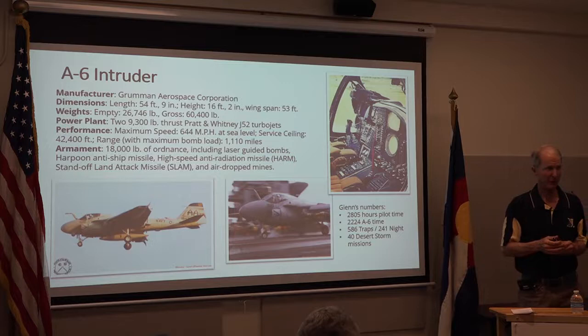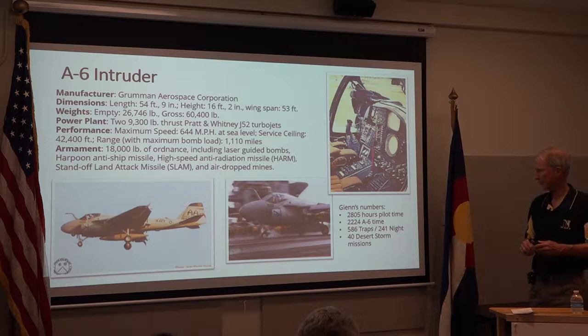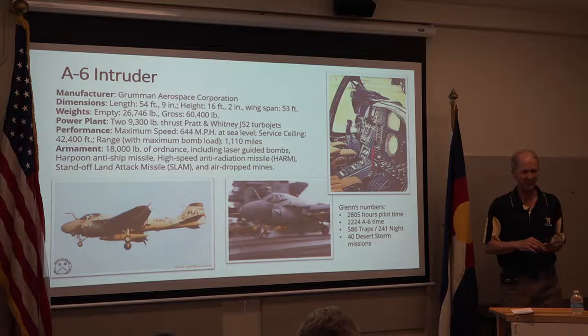My numbers for the A-6, I had 2,800 total flight hours. 24 of them were A-6 time. I had 586 traps, of which 241 of those were at night. The day traps I'd be willing to do for free. I really did need to be paid for the night ones.